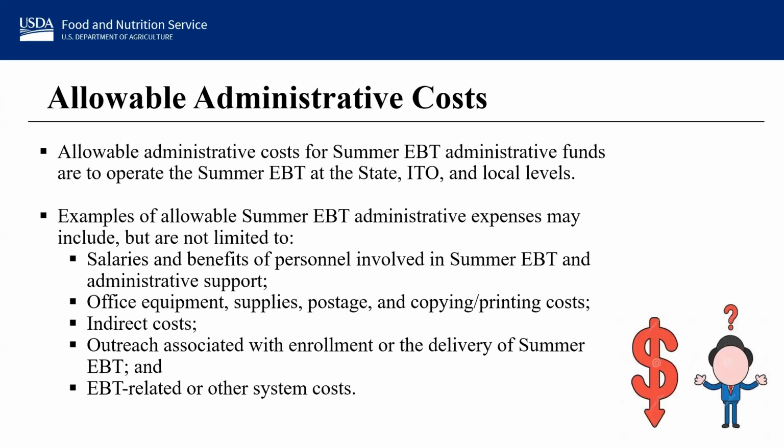Allowable administrative costs. Allowable administrative costs for summer EBT administrative funds are to operate the summer EBT at the state, Indian tribal organization, and local levels. Like any program, allowable costs have to be allowable, reasonable, necessary, and allocable. That doesn't change in this program. Examples of allowable summer EBT administrative expenses may include, but are not limited to, salaries and benefits of personnel involved in the summer EBT and administrative support, office equipment, supplies, postage, and copying and printing costs, indirect costs, outreach associated with the enrollment or the delivery of the summer EBT program, and EBT related or system cost.